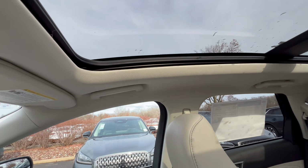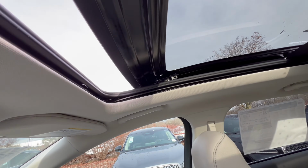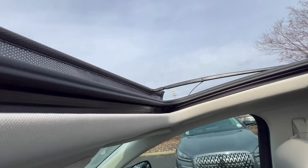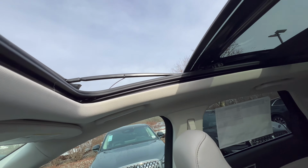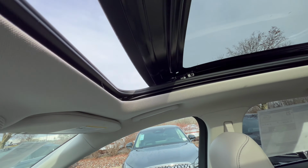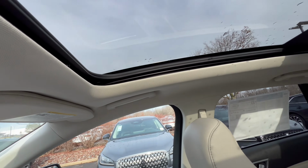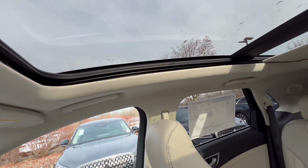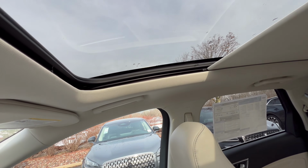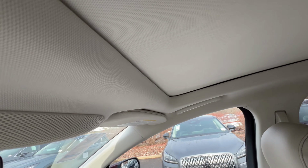And then we can open up the glass. One touch, back it goes. A wind buffeter comes up, and then one touch back closed, and we do have a tilt function in here as well. And you got to hold it in to close it. I'm not a huge fan of that, I don't think. And then we can hit our shade to bring it back over. This motor in here is pretty loud on the shade, I'd have to say. But it comes all the way back.